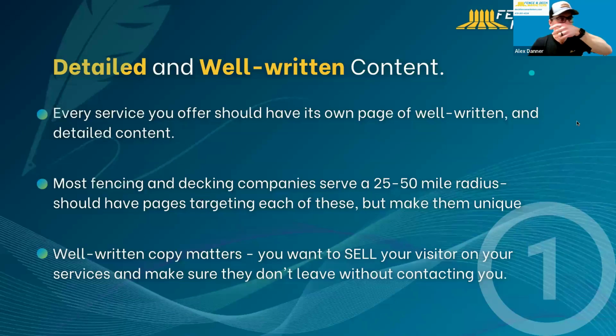So, all right, the content portion is huge. I'm always stressing this because it's so important, and you have to have the right foundation. You need to have a separate page for every service that you offer. And it's important not to just think of them off the top of your head and create a page. Instead, you want to use actual keyword research tools to figure out what keywords people are searching in your area, and then create pages based off of that.